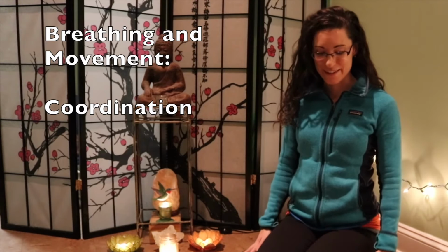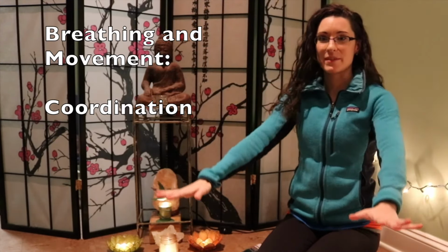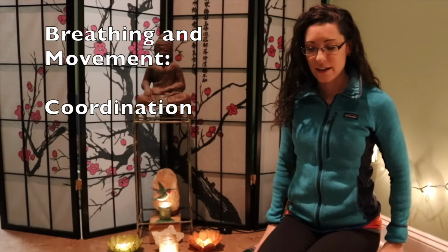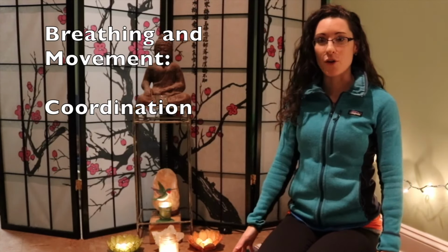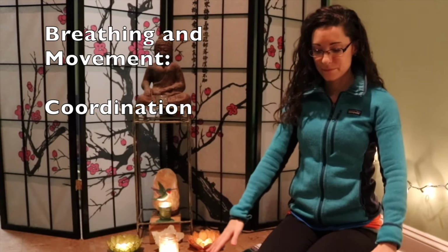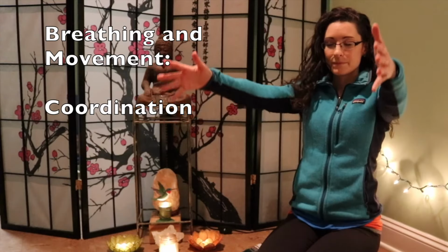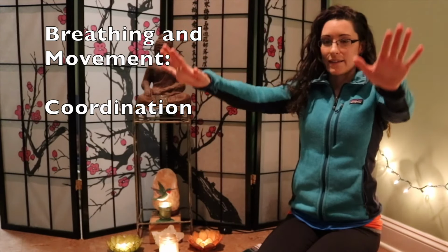Relax. And then we're going to just inhale, sweep the arms up to any level that's comfortable for your shoulders. Exhale, the arms come down. This is where it starts to get a bit more challenging to keep the arms completely coordinated. Inhale up, exhale down. One more like that. Inhale up, exhale down.